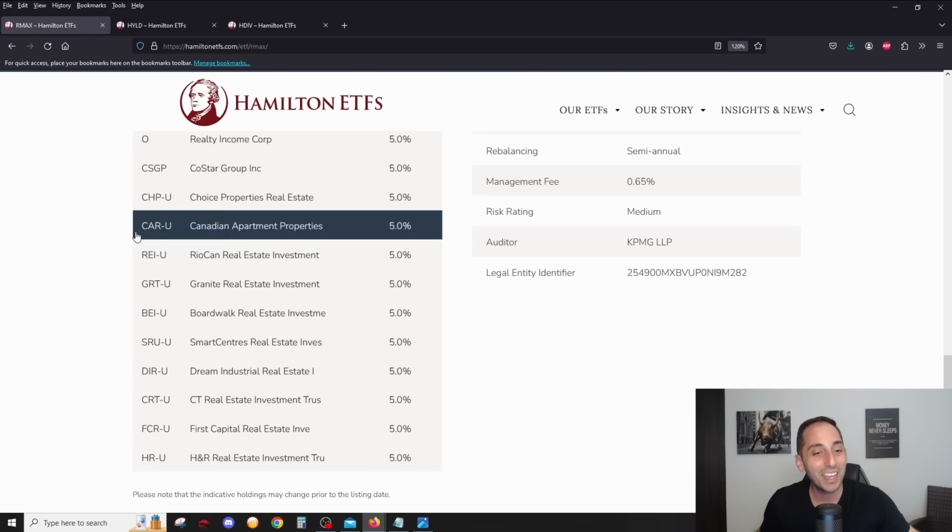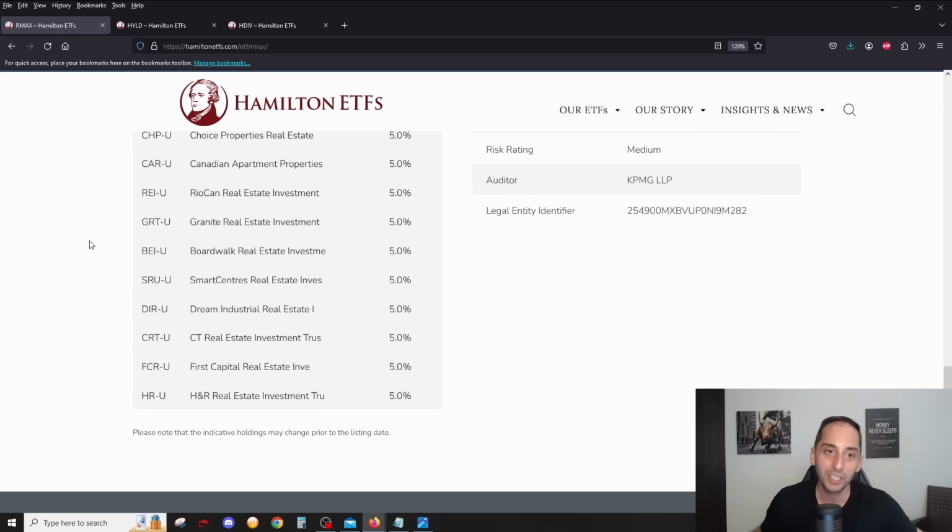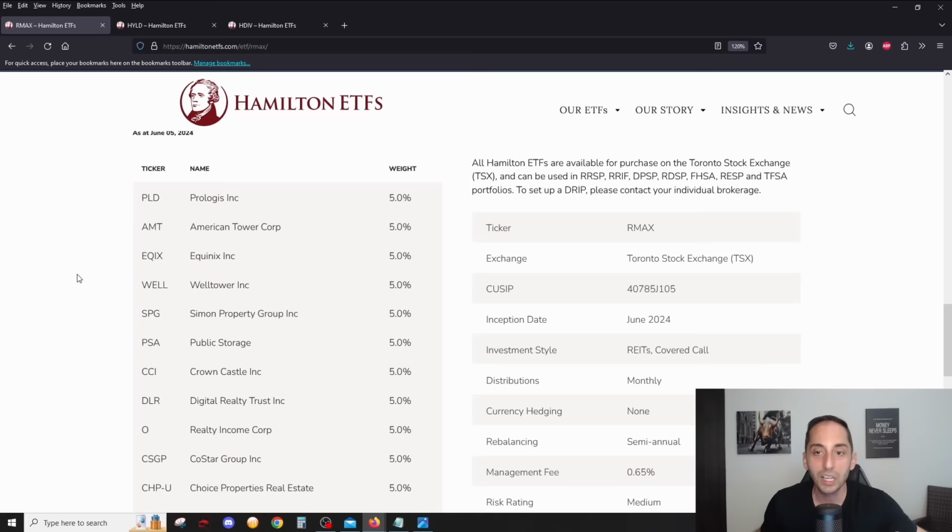Moving on to the 10 Canadian ones, it's all ones you should recognize. You have Choice, Canadian Apartment REIT, RioCan, Granite, etc. So again, a nice diversification, because you have residential REITs like Canadian Apartment REIT and Boardwalk Real Estate Investment Trust, but you also have industrial like Dream and Granite, and you have retail like RioCan and Smart Centres. You have H&R, which is mixed. So really, really nice diversification.